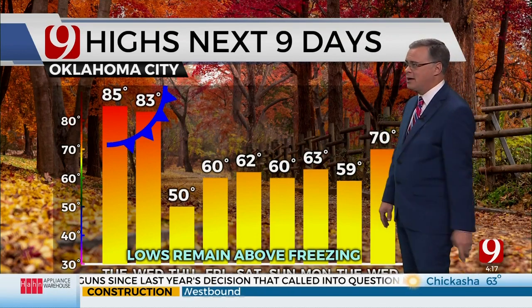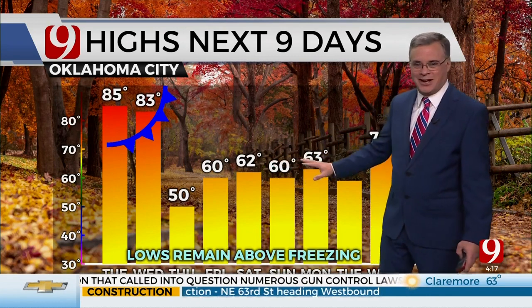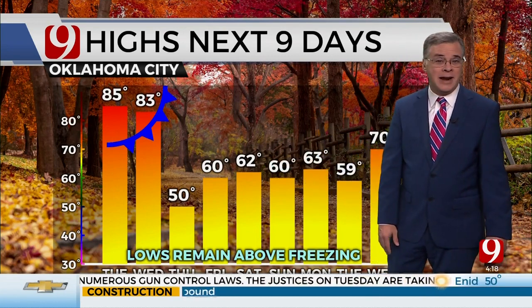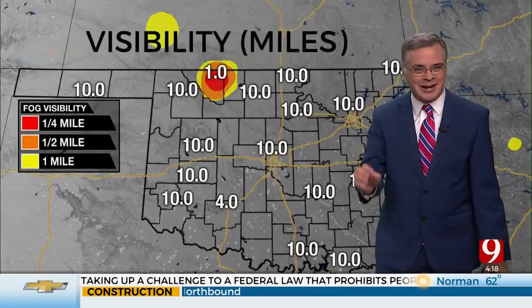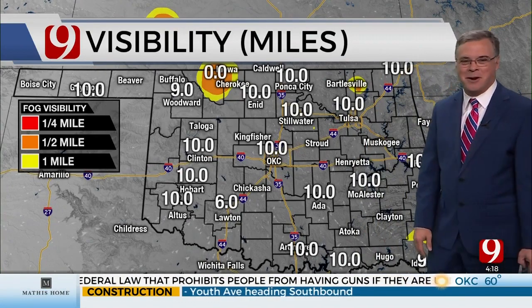So daytime highs, warm, above normal for now, but most of the next 9 days look pretty seasonable, and your morning lows remain above freezing. So if you have any of those tender plants, your geraniums, you put those back out, or you have those tomato plants, you're still trying to get a few more tomatoes on, you think you'll have some good opportunity for that here coming up the next week.